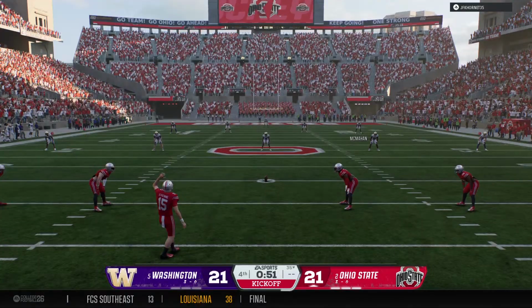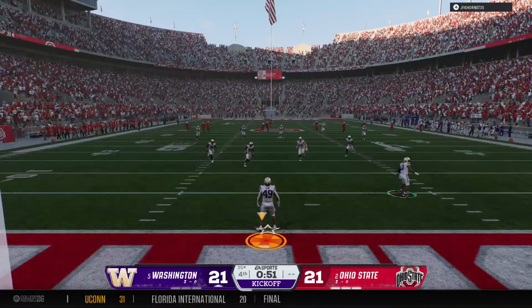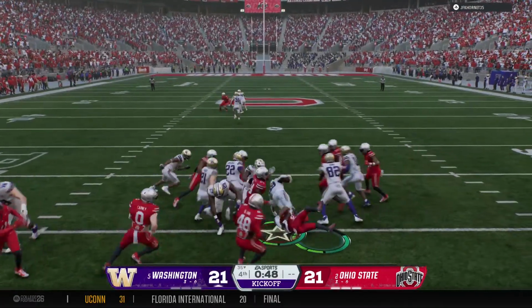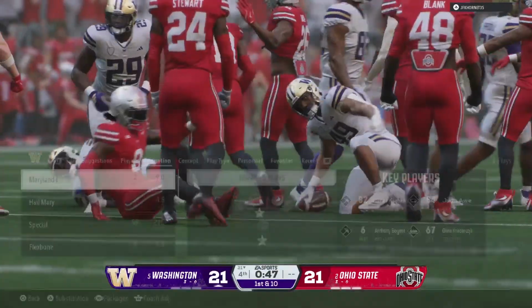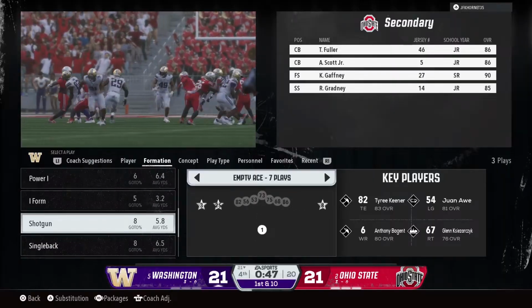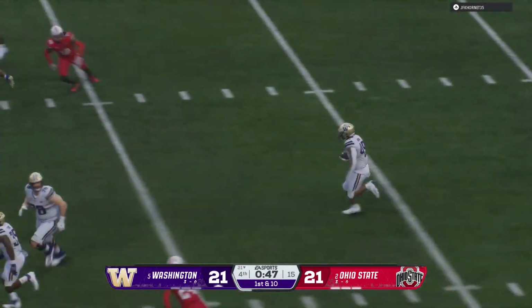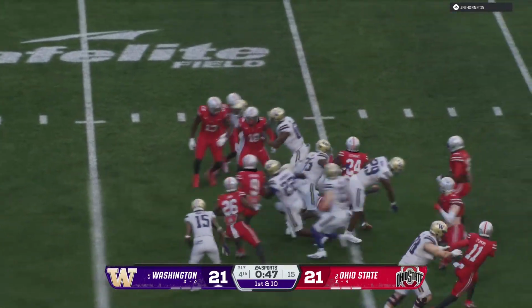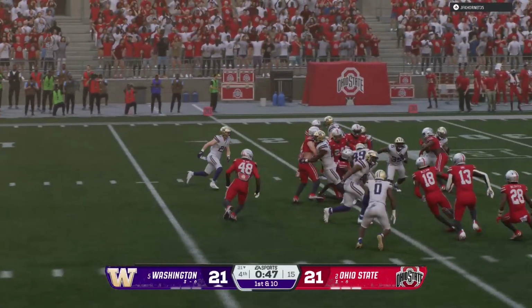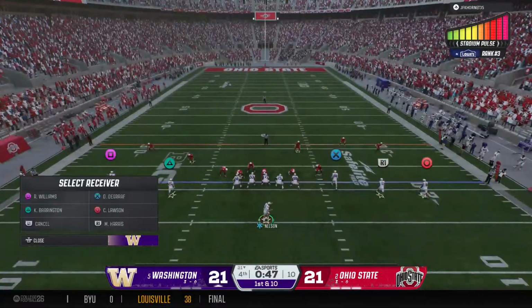Kickoff team out there. They are fired up after just scoring a touchdown. And he takes this from inside the 5. And he's tackled at the 21. That's where the drive will start. Offense out there to start a new drive from the 21.